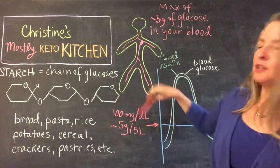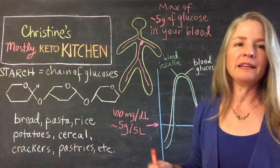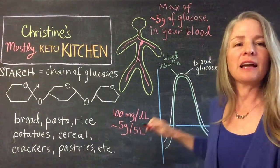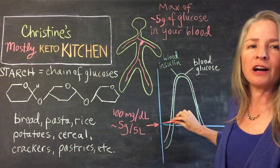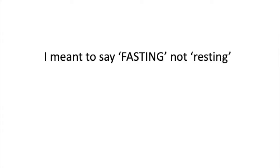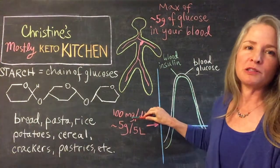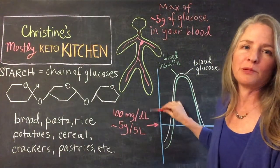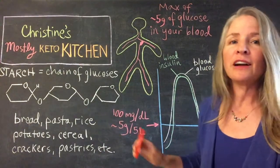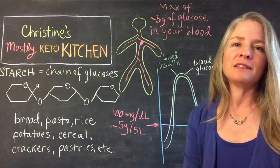So this 100 milligram per deciliter mark, this 5 gram for your whole body mark, is an important spot to be aware of. If your resting blood glucose is at this level or below, then you're considered healthy. But if your resting blood glucose level is higher than this, you're in the pre-diabetic phase. And if it's higher than 125 milligrams per deciliter, then that's the diabetic range.